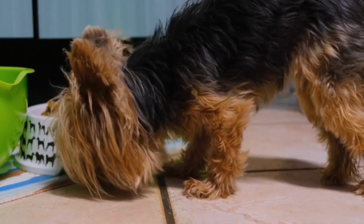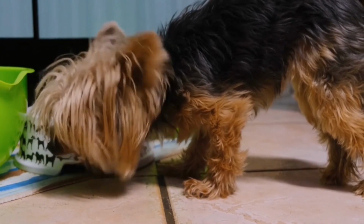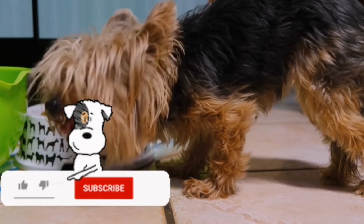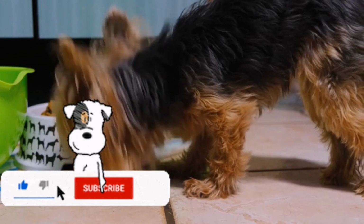It is important to keep the dog's food warm so that the dog's tongue does not get hot. Make sure the food prepared for the dog is clean so that he does not get sick due to contamination. Remember to wash the dog's tools well after use.